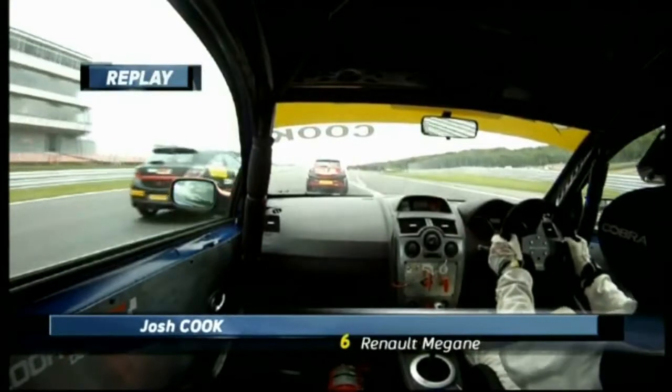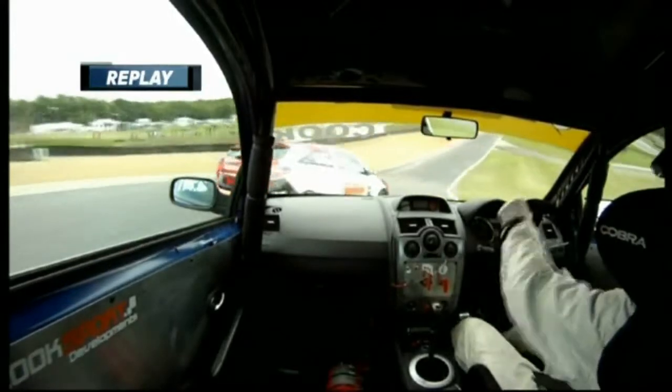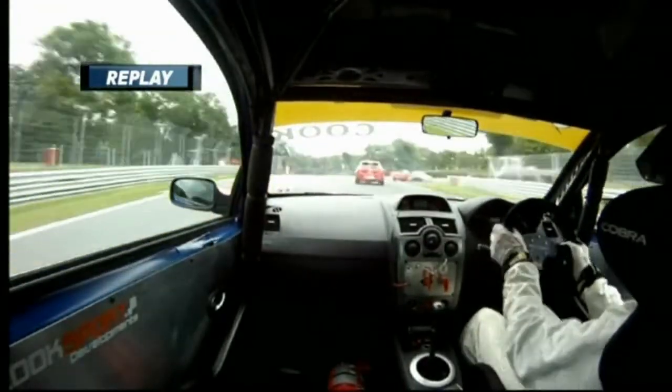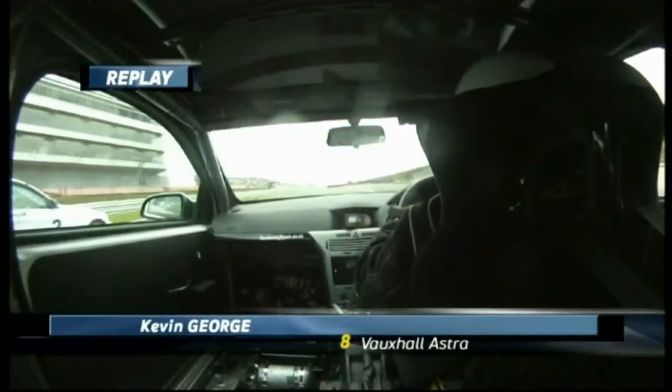Well, on board with Josh Cook into the first corner. And there's number 8 right in front. Now, he gets sideways in Paddock, cold tyres. It looks under control. Oh my goodness me! That was dramatic.